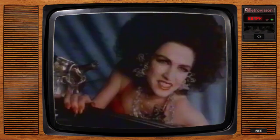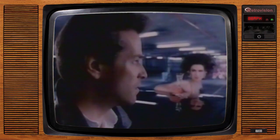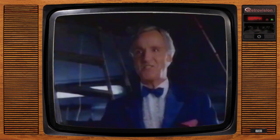What a lovely car. Is it new? You can't park it here. Lovely new car. 1700cc, 90 brake horsepower. She's a lovely mover.